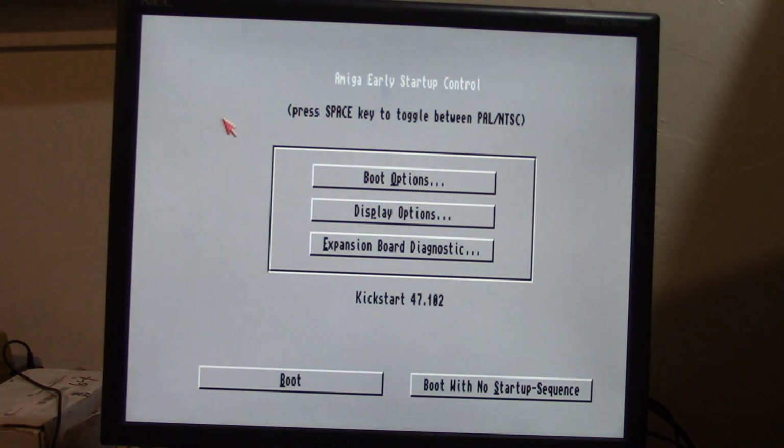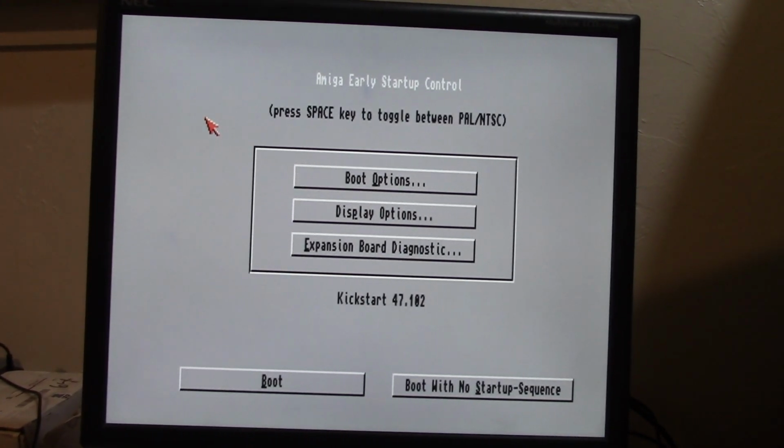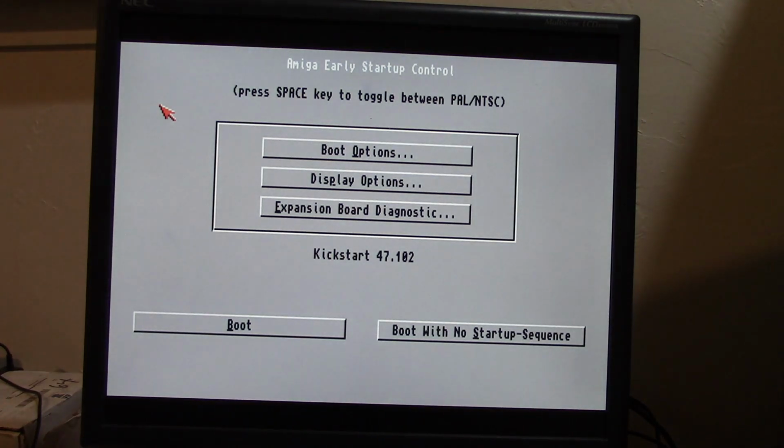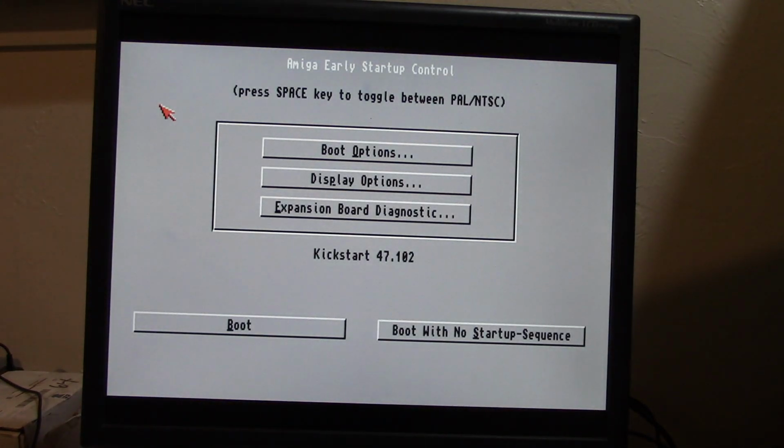I'm holding down both mouse buttons. Now it's going to take me to this early boot up menu right here with the two mouse button salute. Look here, press space key to toggle between PAL and NTSC. Hit space, boom, she goes into PAL mode. Space again, boom, she goes back into NTSC mode. That easy. It's really cool.